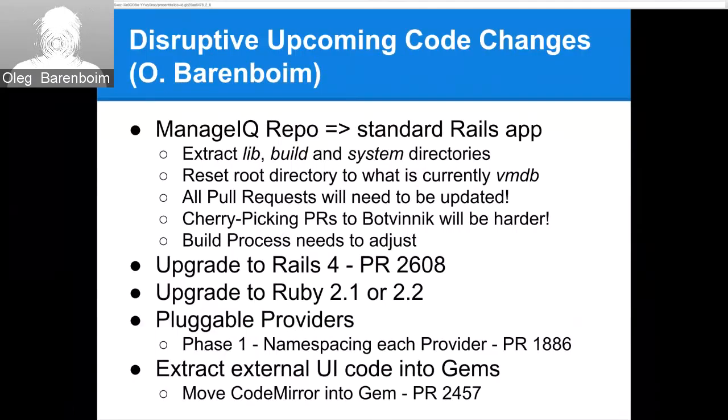The other one is that we're discussing upgrading to a newer version of Ruby 2, either 2.1 or 2.2. The other big thing coming soon is step one of getting us to pluggable providers. Matthew Draper has been working on this pull request, I believe it's 1886. And that one is about namespacing each provider, kind of giving a fully qualified class name to each provider. This will allow us to, in the future, go off and put each provider into its own directory, and ultimately each directory into its own separate gem that different teams can then work on to add new providers.